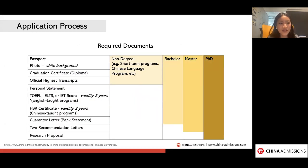Okay, here are some required documents. I will go over each one of them and tell you some tips about how to prepare it. First is the passport. It's better to scan two pages together. One page is your bio page, which has all your information, your name and birth date. And another page is the page above it. So when you scan the passport, you need to scan these two pages together. Next one is the photo. The photo needs to have a white background and your face has to be facing front. And it has to be from a professional photo studio.